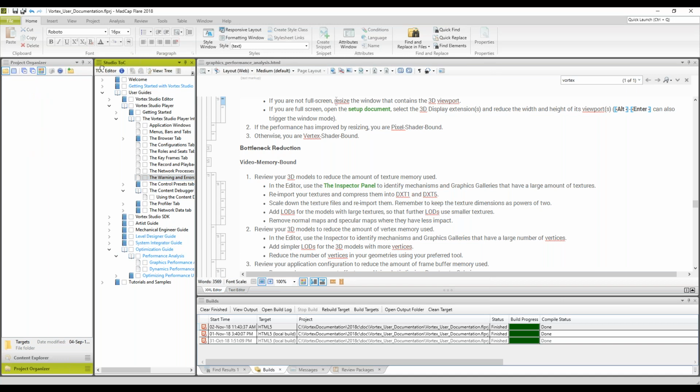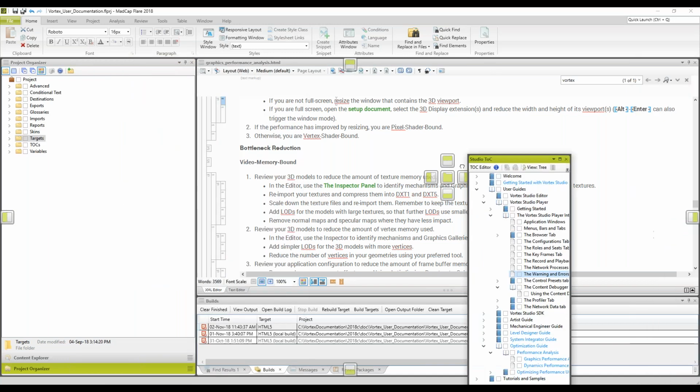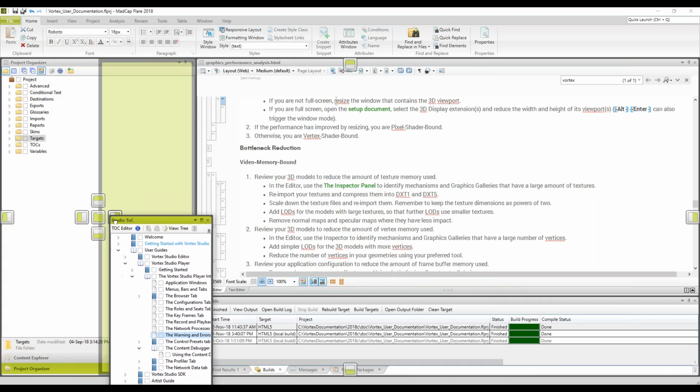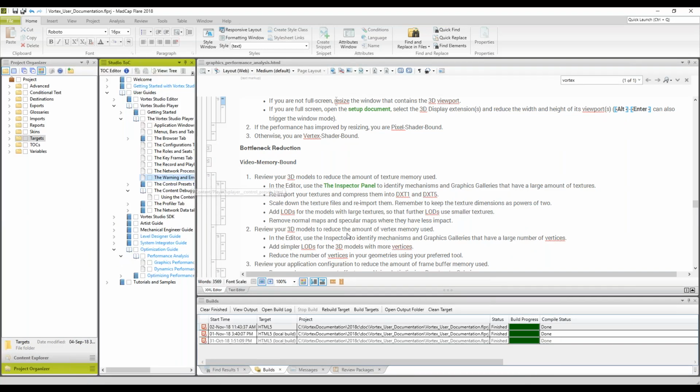And like you're saying, these are undockable. You could put them wherever you want to put them, on top, on the side, wherever. I like it personally. I like it just right there. But yeah, you could put it wherever. All of these things, whenever you see this little mark over here, you could put it wherever you want. And I like having my builds on the bottom over here, and with the different tabs, your search results and messages. And this is also handy for me.